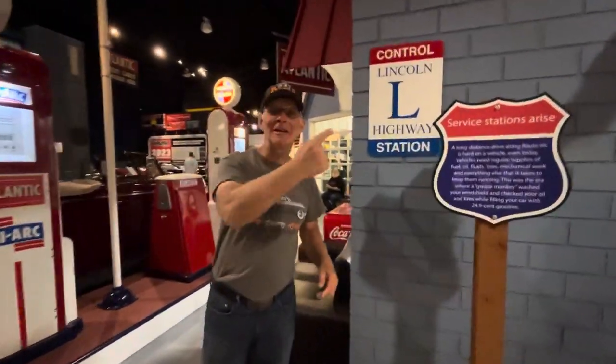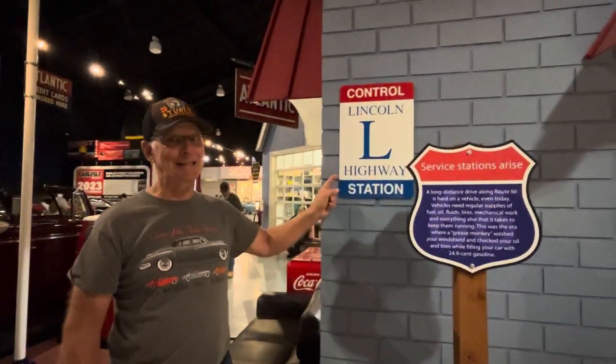Hey, I rode part of the Lincoln Highway up in Iowa just recently when I went up to the motorcycle museum. And you knew what a car goes in.